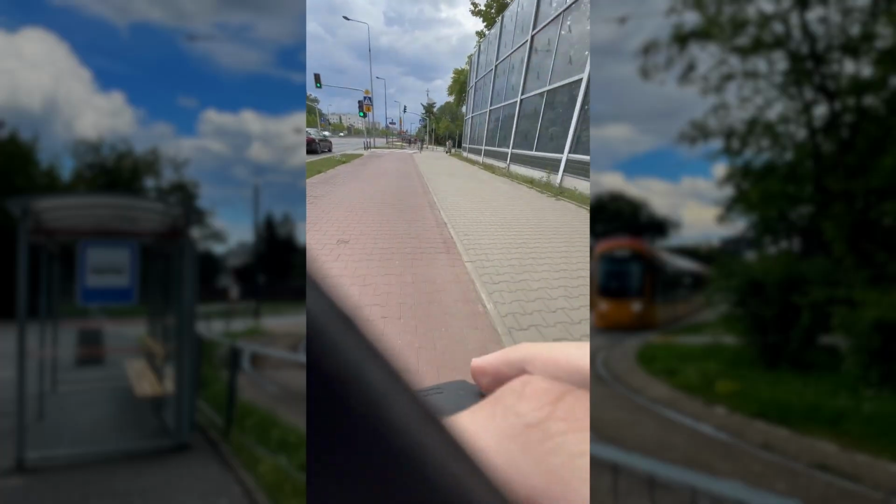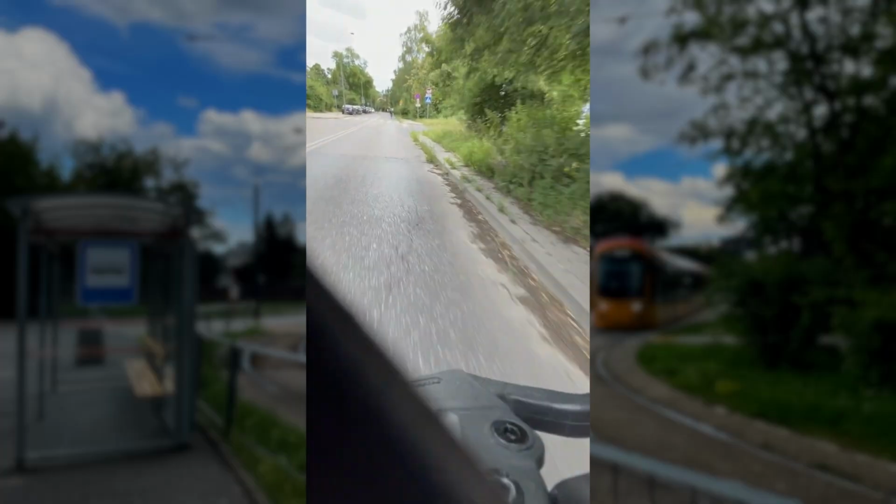Okay, this is proof I took my bike everywhere. Well, almost. I took a bus near the end because of strong winds.